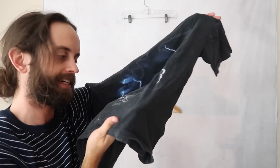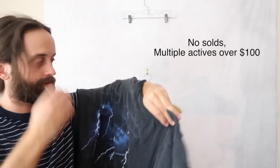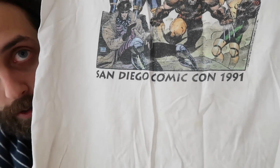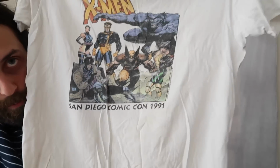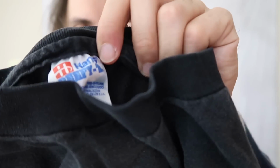The X-Files. It's from 1994, 20th Century Fox branded. I would say probably at least 40, right? Gotta be. Valuable not just because it's X-Men, valuable also because it is a vintage San Diego Comic-Con shirt. Some of the vintage Comic-Con stuff can be worth money on a Fruit of the Loom tag. Probably just another $25, $30 shirt. It's a Hanes beefy tee.